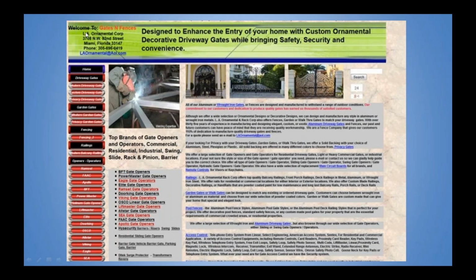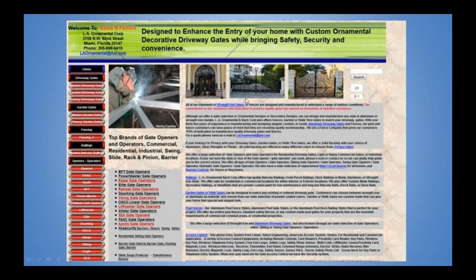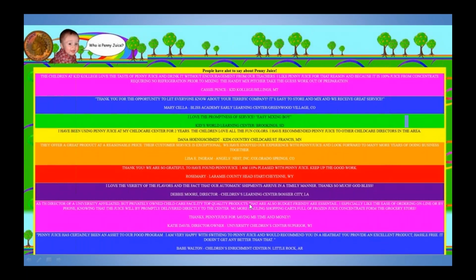This is Gates and Fences in Miami, Florida, and this is their website for real, and this is their website right now. So this is an ugly website. This is arngren.net, and this is another ugly website winner, Too Much Junk. And as a matter of fact, this one has too many words. So if you take some lessons from these ugly websites, we don't want a bunch of words. Too many images, too much junk, unorganized. This is really bad. Who is Penny Juice? I don't know what Penny Juice is, but I don't want to know at this point because this rainbow of insanity is really crazy. So this is an ugly website award winner.